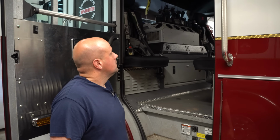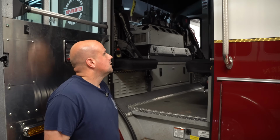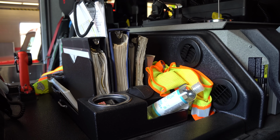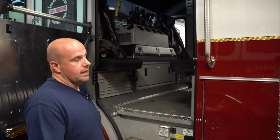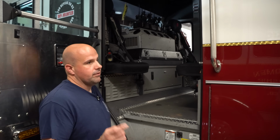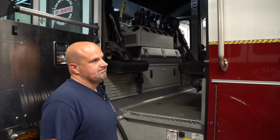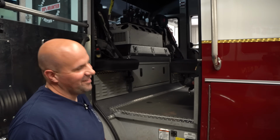And these are the safety seats, right? So those air packs get locked in. They can wear their seat belts and everything else. Yes. And actually, we have an alert system that if they're not seat belted in while the truck is in drive, it alerts the driver and the officer that someone's not seat belted in. Yeah, that's pretty cool to have. Safety in mind. Very safe.